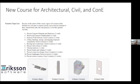We're going to be covering a little bit more on anchoring to concrete, but that was a student request actually, and since it's the first time we're teaching it, I'm going to try to remain fluid. If students want to learn about something, I'll try to deliver that. But we'll talk about precast concrete materials and hardware.